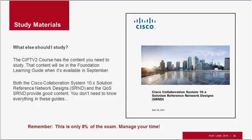What else should you study? Well, again, already mentioned, this should be the CIPTV1 course. Sorry, a couple of typos here. The CIPTV1 course has the content you need to study, and that content will be in the Foundation Learning Guide when it's available in September. The Collaboration System 10.x SRND has a section on QoS, so it won't hurt to go and have a look at what's in there.